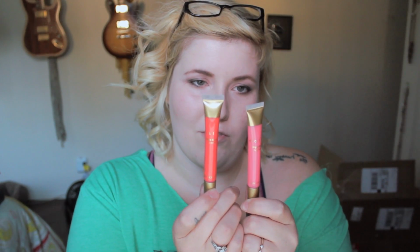Now, out of these colors, the ones that I'm drawn to most for tonight, these are my two favorites right now. I think I'm gonna go Peach Fizz. Or should I go Gumdrop? What do you think? Oh, let's go Gumdrop. So these nice little applicators. Oh, here we go.